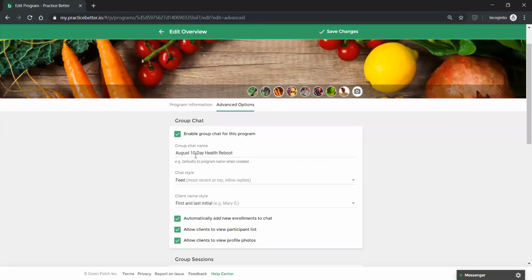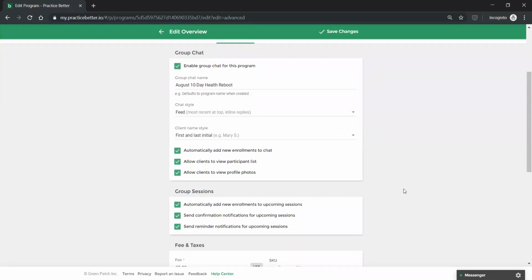Yeah. And that's one thing, again, every group is different and how you're going to run your groups will be different.